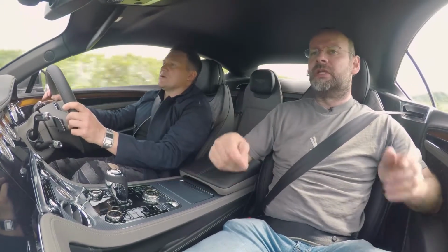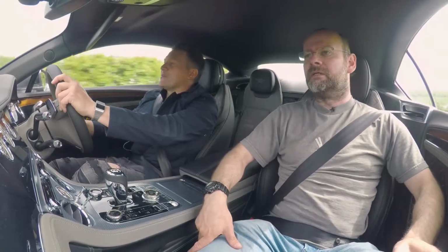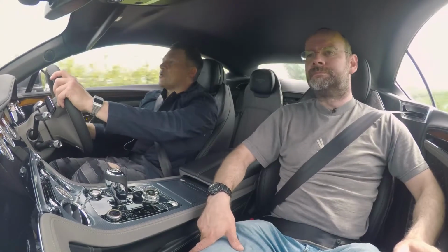Definitely. I like that it makes their car feel very agile and everything, but it's just a bit too much for me. I think it's about being able to relax, isn't it? I'm sure it'd grow on you, but I think you're right.